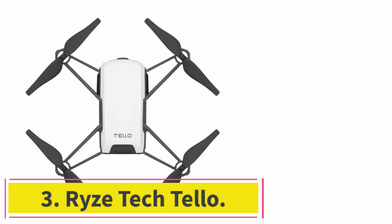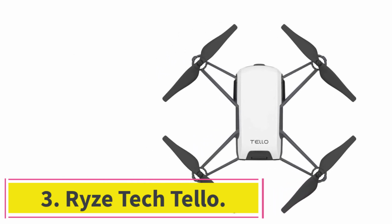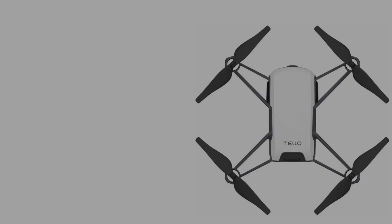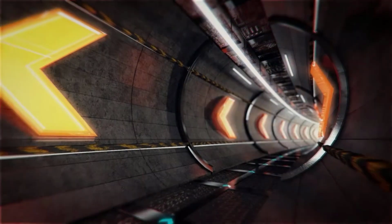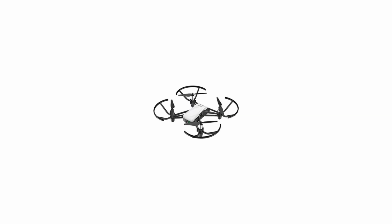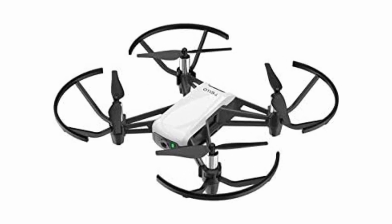At number 3. RiseTech Tello. The fact that this budget-priced drone from Ryze was made in partnership with renowned drone manufacturer DJI should be enough to tell you that it's a quality machine. The Ryze, which you control via a smartphone using the Tello app, has controls that are responsive and easy to learn for kids. As the best drone for kids, the stability sensors that help prevent the drone from drifting add to its ease of use.